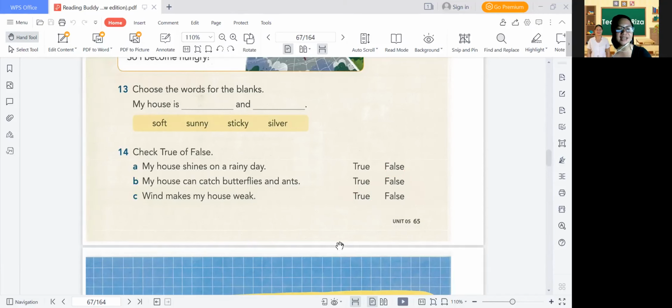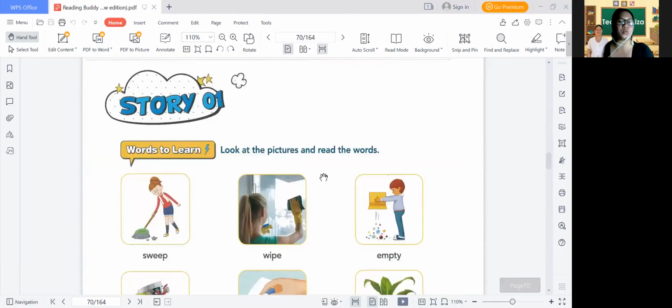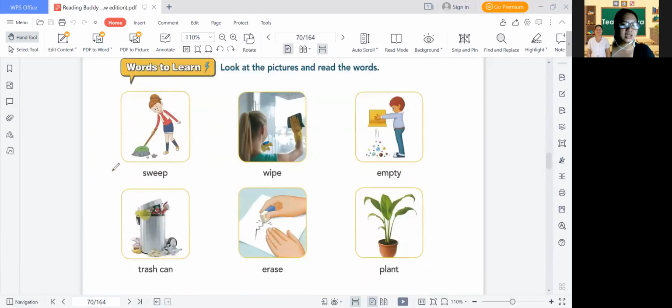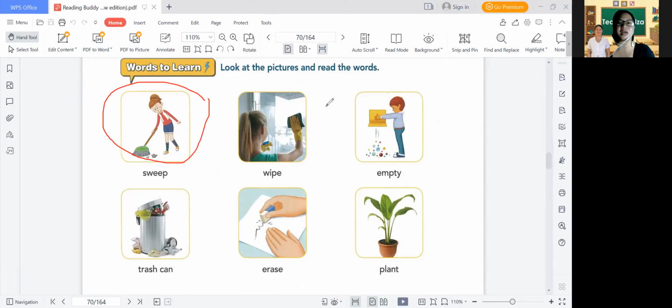Very good. Next, we have story number one and words to learn. So you're going to look at the pictures and read the words. Okay, so what word is this? Wet. Sweep, very good. A girl is sweeping the floor. Sweep, very good. How about this one?